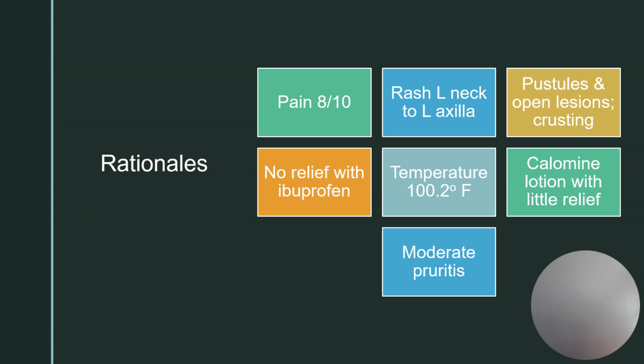How about that rash from the left neck to the left axilla? Well, we know that this could be just an allergic reaction. Again, might be shingles. Shingles do follow a dermatome, so it kind of wraps around the body. It may be from chickenpox or dermatitis or psoriasis or eczema. That rash with pustules and an open lesion with some clear exudate and crusting is very typical of shingles and or chickenpox.